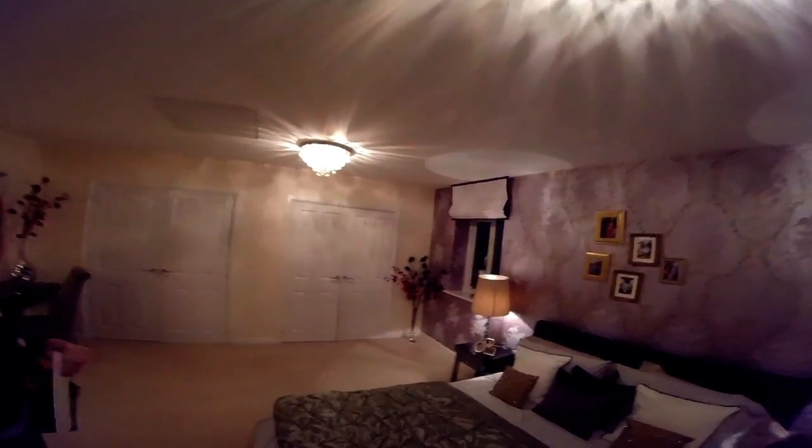It feels like a hotel, this bedroom. It's so good. Yeah, and the proportions, because it's almost square, isn't it? It's really a different. It's a lovely, lovely bedroom. Yeah. If we look in here.